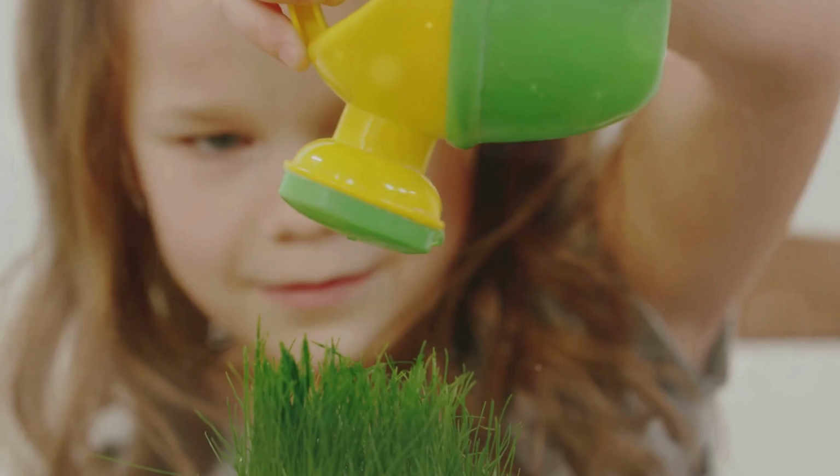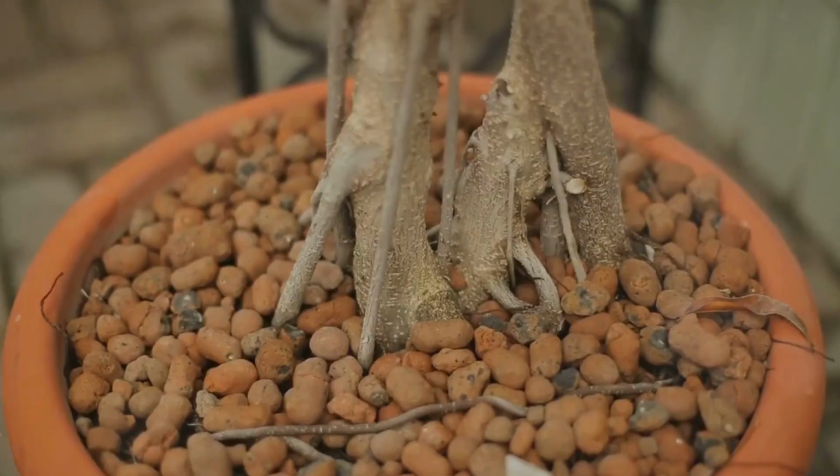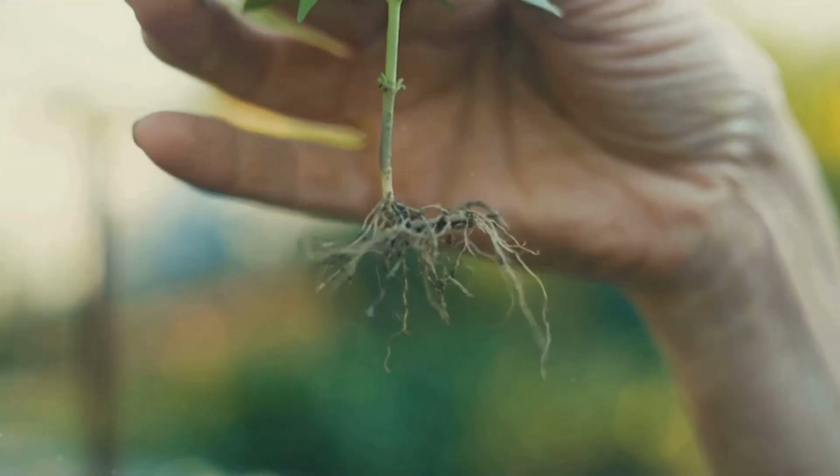Rosemary likes to stay slightly on the dry side, so remember, no overwatering. Let the soil dry out between each watering. Too much water could cause root rot, which isn't something we want for our indoor rosemary.